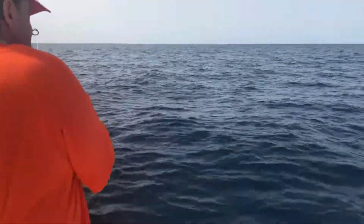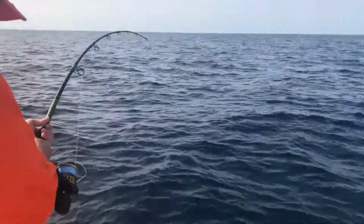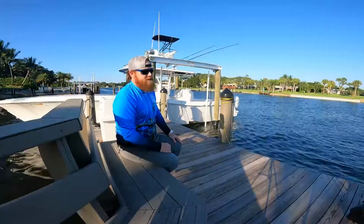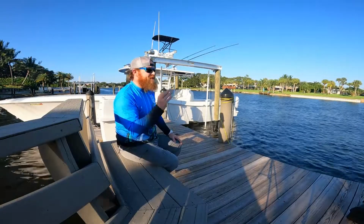He's gonna make you earn him, whatever that is. Could it be a shark at this point? So as this fight wore on, we're realizing this is more and more likely a blackfin tuna.